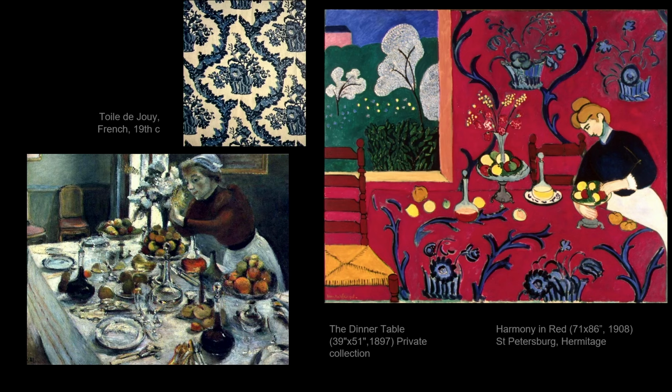He's displaying his belief in the color and pattern. Now, the Harmony in Red began life under the title Harmony in Blue, and Shishukin bought it that way, but then Matisse wasn't satisfied with it, and he repainted everything that had been blue, and that was most of the picture, with bright red.